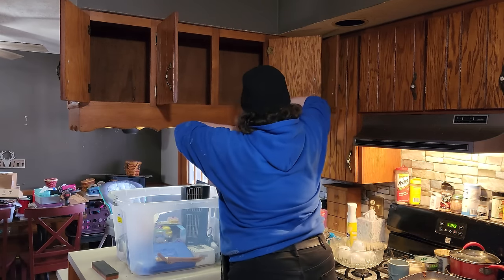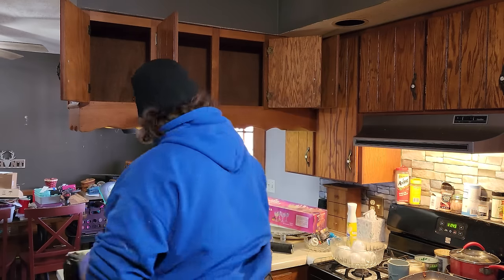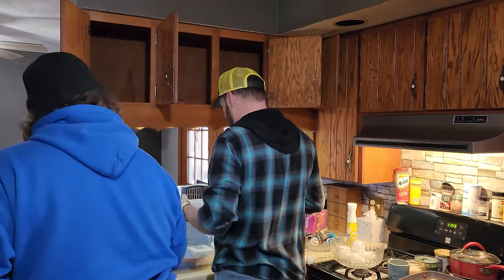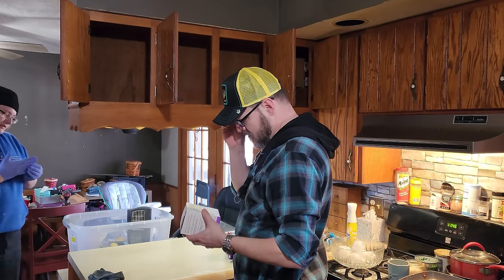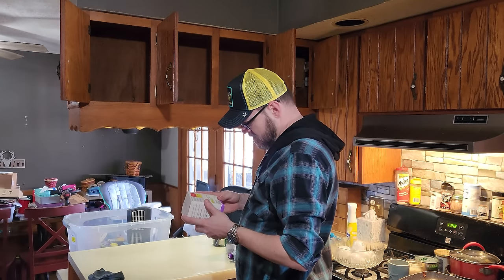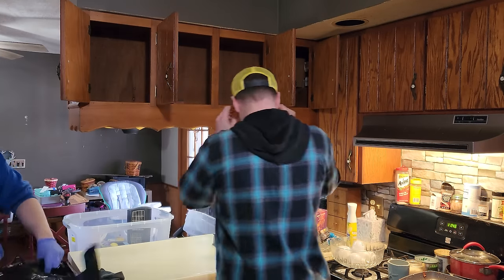So very quickly in the cleanup, we have to figure out a way to start putting things back, because there's no real way that we can take everything out of the kitchen, clean it, and then put everything back. We would completely hoard the dining room 5 feet deep in a heartbeat if we did it that way.